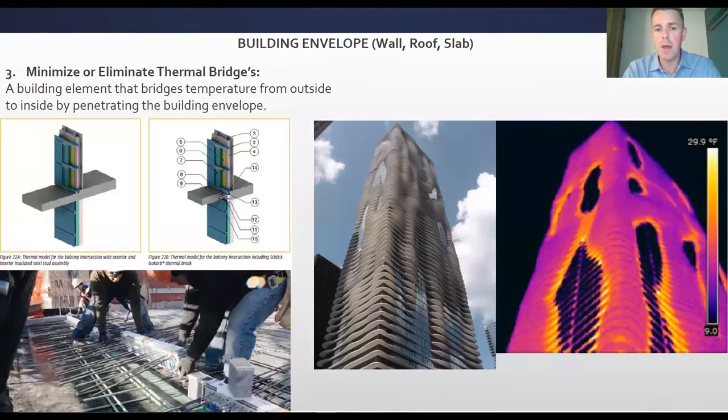It's trying to minimize or eliminate thermal bridges. So there's nice new innovations in this world. Something that you want to be mindful of when you're in design and construction, for that matter, is what are we doing to eliminate thermal bridges? The little diagram to the left here is showing there is a thermal break. So that's the future here, is you put a thermal break.